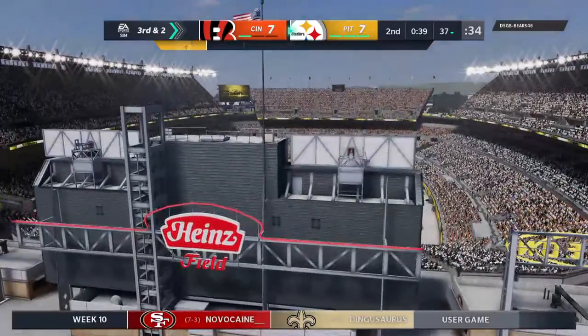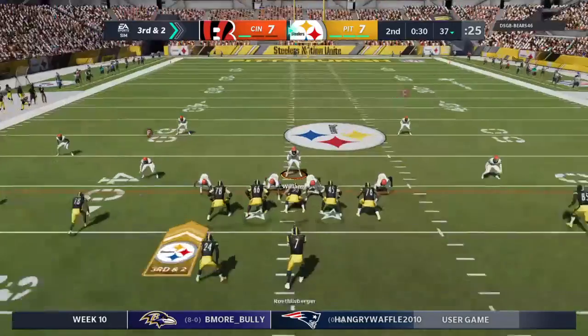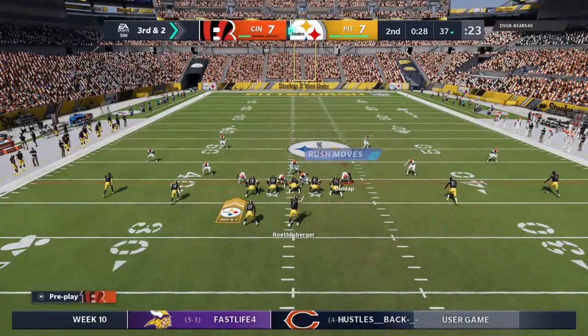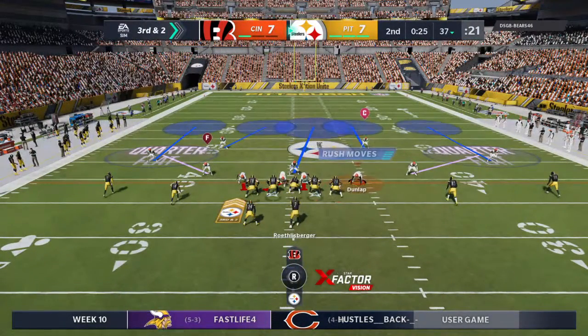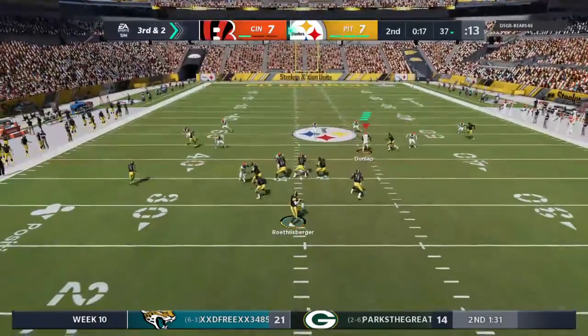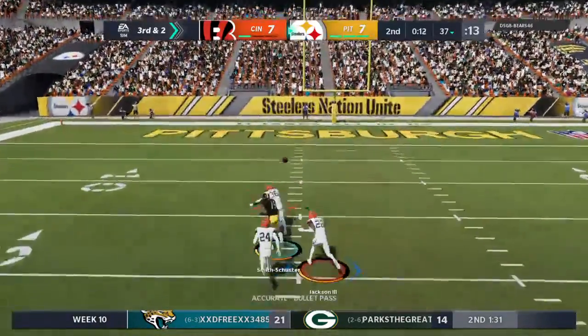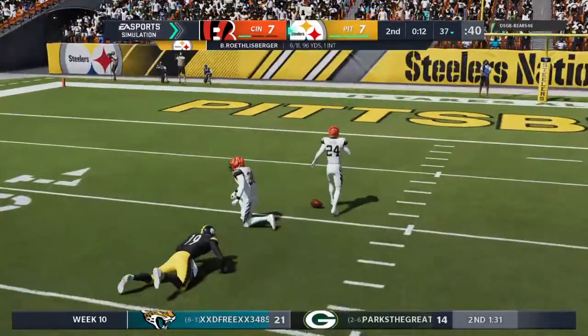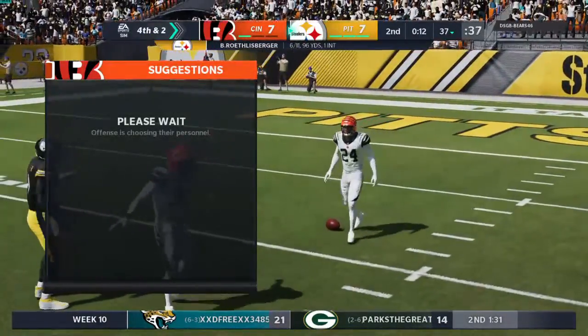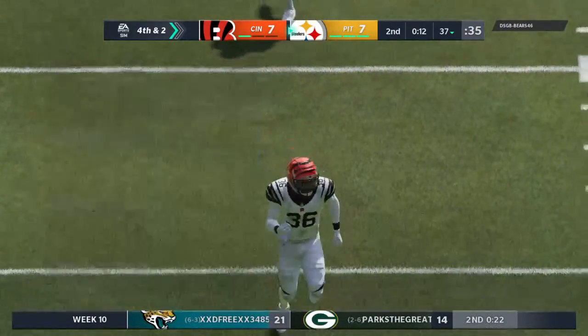They got 8 yards there. A nickel look now for the Bengals as they try to stop him here on 3rd down. Now Roethlisberger going top shelf for Smith-Schuster. And that's going to be incomplete. 12 seconds left. Incomplete. Intended for JuJu Smith-Schuster.